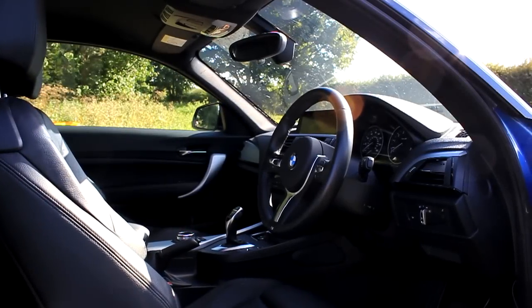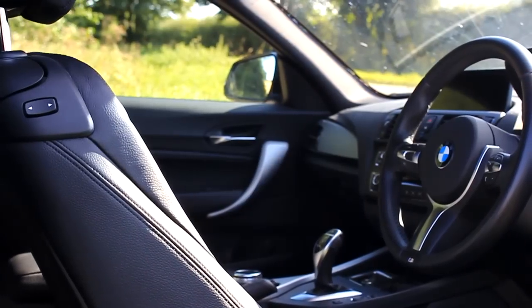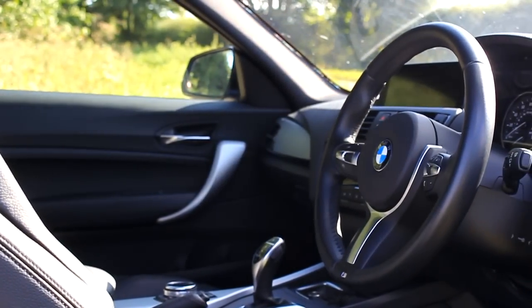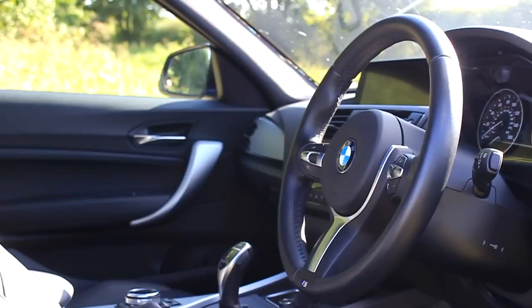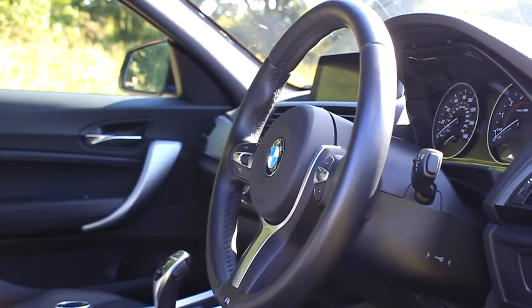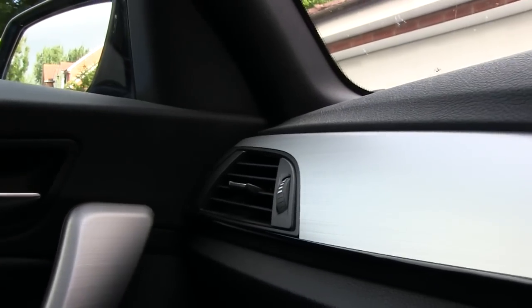The interior overall, I think, is a pretty nice place to be. It's not quite up there with Audi, I wouldn't say, but it's close. It's certainly better than a lot of cars that I've been in. There's pretty nice materials used in most places. Even though there are some hard plastics, I think most of them look pretty good, to be honest. They've mostly got a sort of smooth black finish, so they look quite decent.